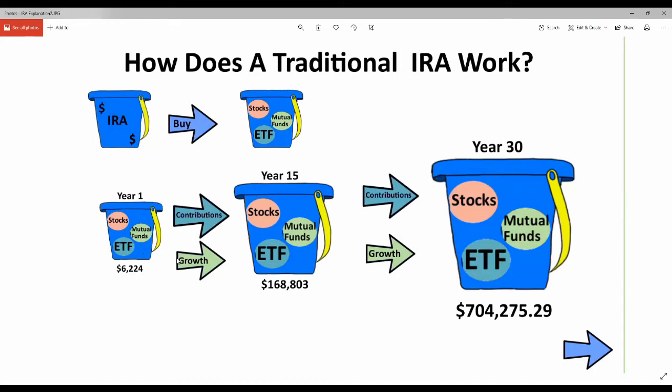Now, every year for the next 15 years, you make contributions and you get growth in the account. I'm not saying that you get 8% growth every year. I'm saying that some years you get 15, some years you get negative 10, but it all works out at the end of 15 years where you've averaged 8% over time. Now, you have a good chunk of change in here. You have $168,803, so almost $169,000 after 15 years.